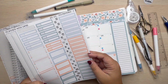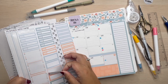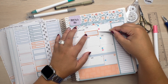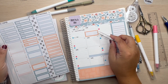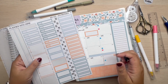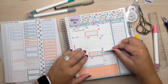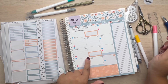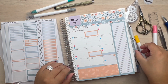Let's see. I almost want to use, let's use one of these, I think. And then what other days do we have football? The 19th. Is that our only other home game? Okay, so way down here on the 19th, I think let's also use one of those colors, like the salmon peach color. I'm purposely putting it over just a little bit so that we could see the washi strip is under there. Okay.